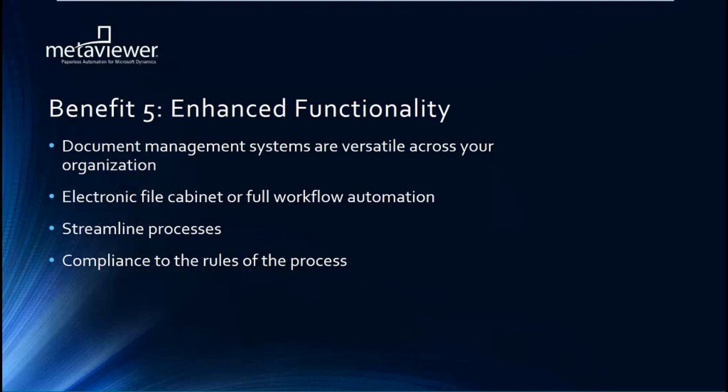And so we can talk about some of the other things that you can do: HR, all the documents and processes over there, order processes if you're very heavy on the client side, contracts, being able to manage those, whether that's just an electronic file cabinet, getting rid of the paper filing cabinets, being able to find anything through easy searches in a second or two, or whether it's the full process automation, the interactability with other systems, doing some validation checks throughout the process. All of that allows you to streamline your processes and really gives you better compliance to the rules of your process.